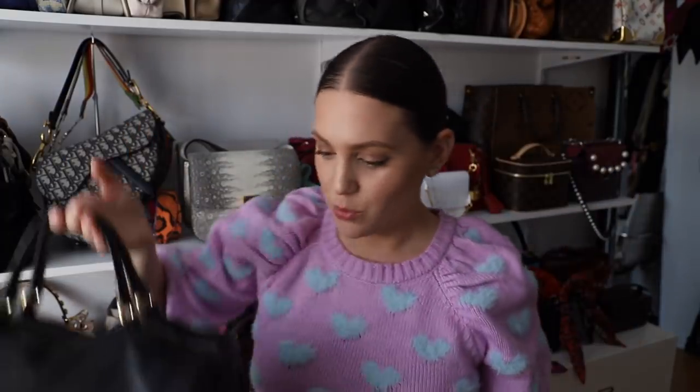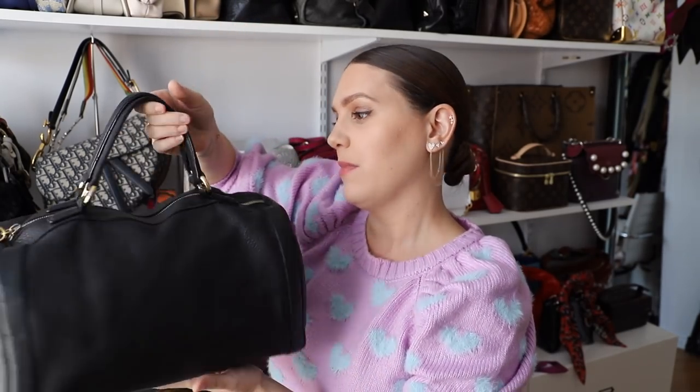Speaking of that Gucci, you wanna talk about this gorgeous girl? Look at this. So I use this as a travel bag with the big GG right over there. I mean, I have no words. The tassel, I feel like a chic vintage doctor. I have nothing to say. I'm just looking at this bag spinning in front of me because it is that gorgeous.